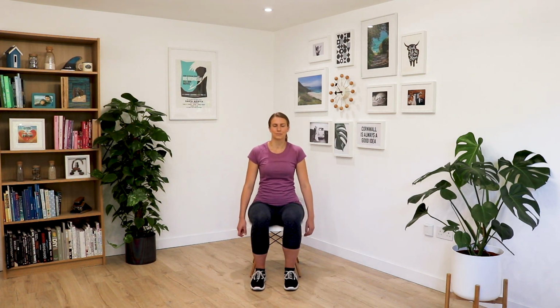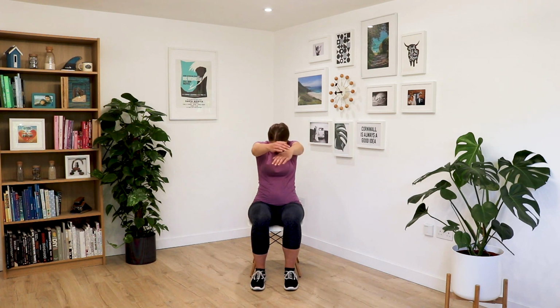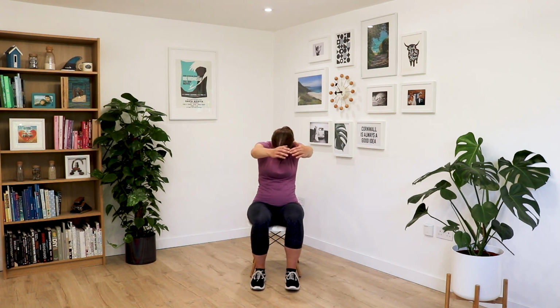Next, sweep the arms in front, dropping the head down, and bring your arms back out to the side, lifting the head. Repeat this movement in your own time.